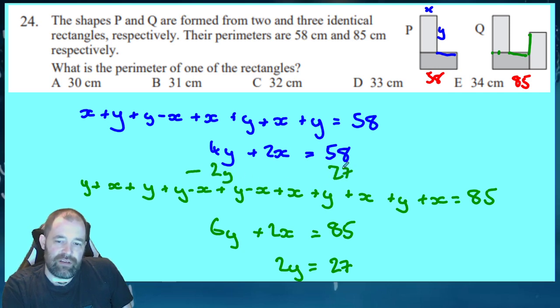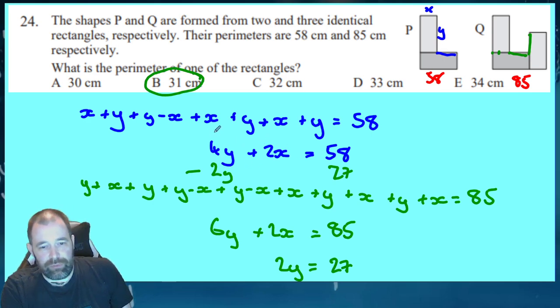So we're going to take 27 off 58, and we're going to be left with 31. So it's going to be that. Because we know the perimeter of one of them is just two x's and two y's, we don't need to work out individually what x and y are. We can just work out what two x and two y's are. So we're going to take 2y off this 4y to be left with two y's plus two x's.